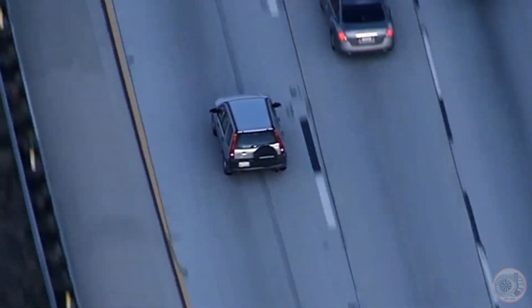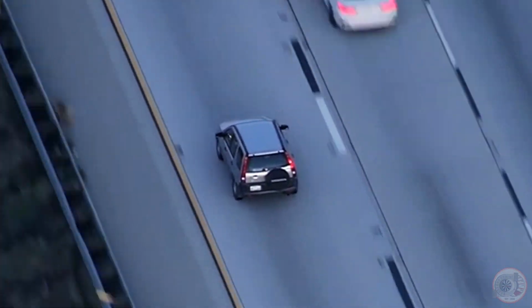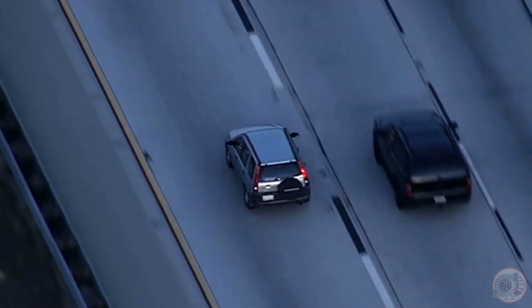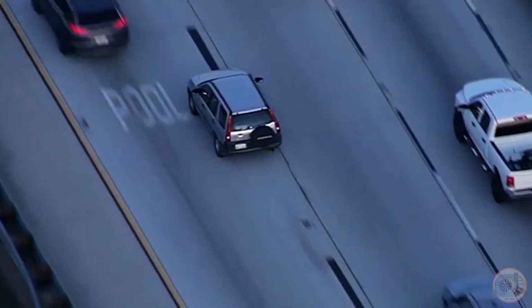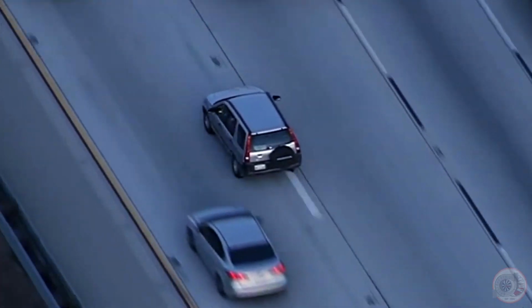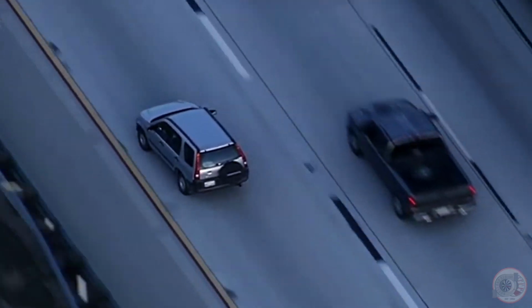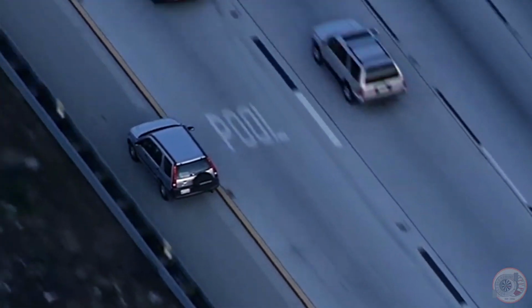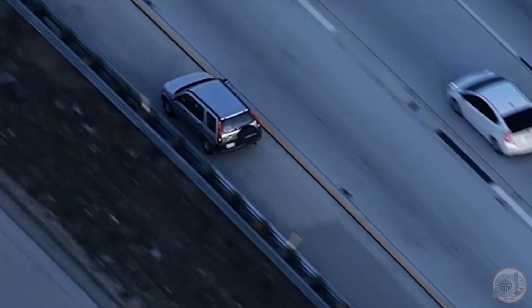Yeah, I thought I saw a black and white there with lights on, not too far behind. But again, Eliana, just refresh my memory. This started in Palmdale, made its way down to Santa Clarita, now heading back up into the Palmdale area, Antelope Valley area. He's coming up to a lot of traffic here on the 14 freeway, heading back up to where that pursuit began.